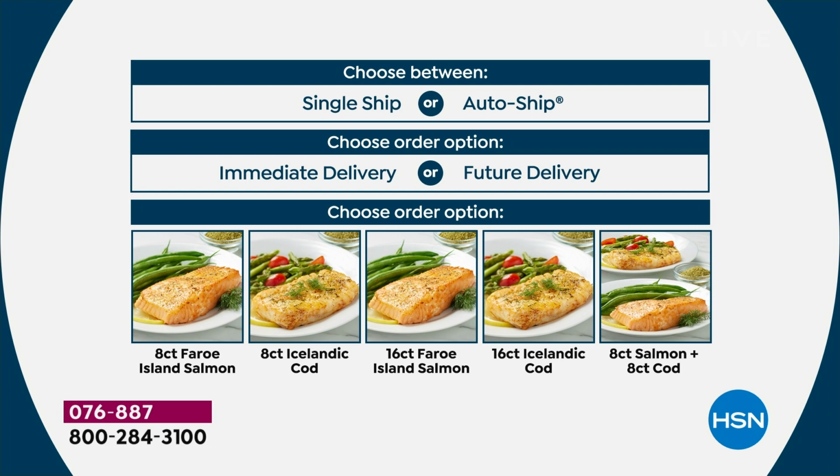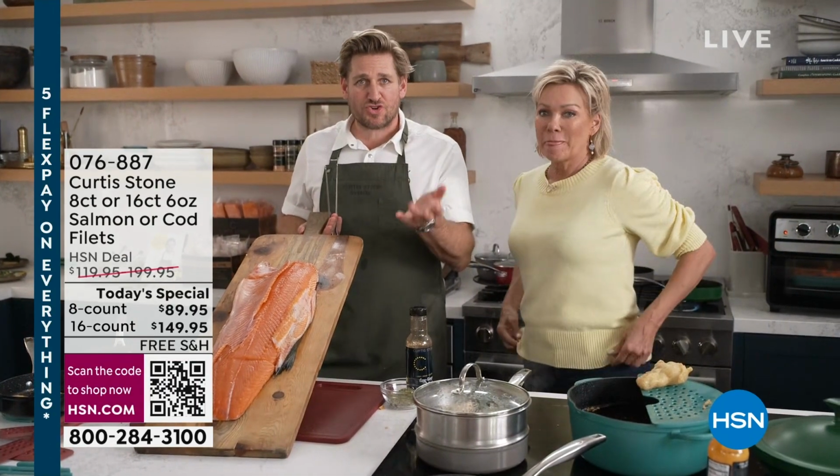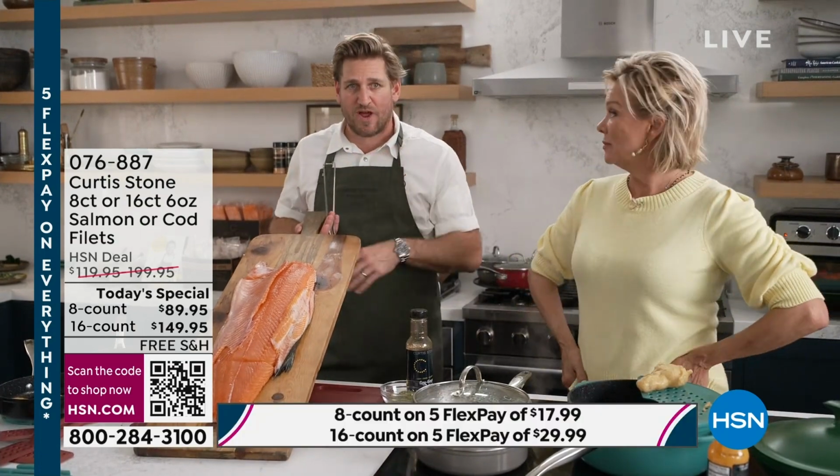We have sold out of the 8-count and the 16-count in the cod. We do have the 8 and the 16-count in the salmon. And we do have the combo, which is 8 of each, and it's available on auto ship. So it is definitely 3 to 1, the most popular. And we brought in more because we learned our lesson the hard way last year. Well, that's right. Everybody wants to try a little of the cod, try a little of the salmon. It is the right way to do it.